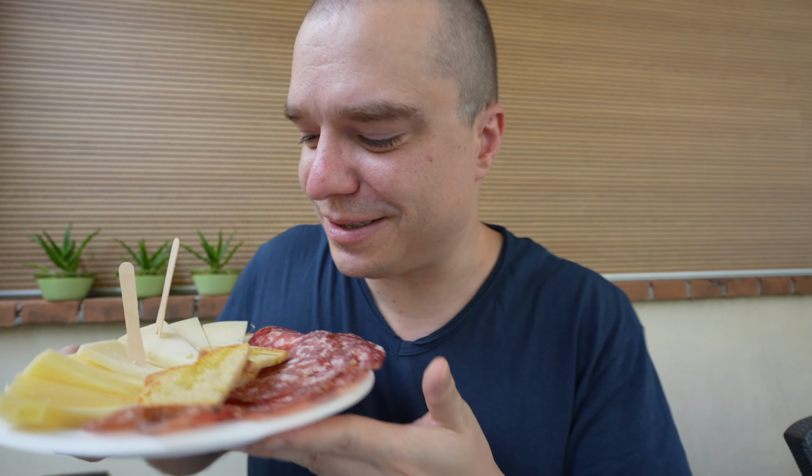I've also got a plate of food here to go with our wine tasting today. We got some salamis right here with some cheese and some bread. So this is going to help with tasting the wine with a bit of food. It's also going to be pretty good just to eat as well.